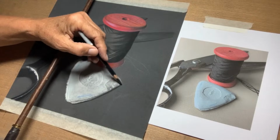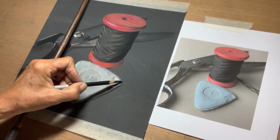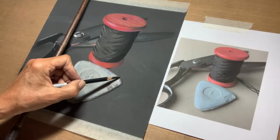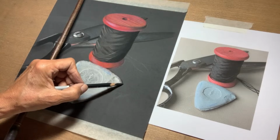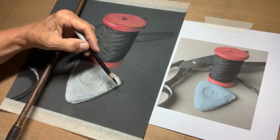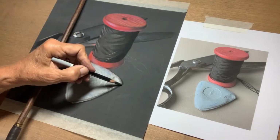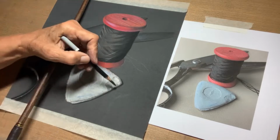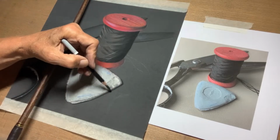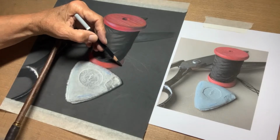So feathering as you go, and so the light source is from the left, so the shadow is going to be on the right, and it's going to also be round the back there, but it won't be quite so strong here because it's low. Like I said, I've got a low source of light and it's from the left. Same with the cotton reel.